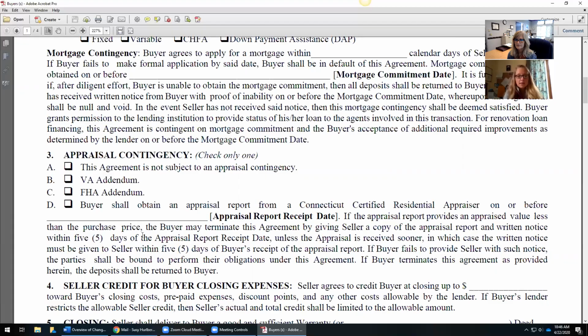Unfortunately, with the way that the addendums are structured and the way that the government programs are structured, when you have a VA loan or an FHA loan, you can really only choose those addendums and you cannot check box D. Box D is more for your conventional loans or any other type of loan financing that you want to make the appraisal contingency a part of that is not an FHA or a VA loan.